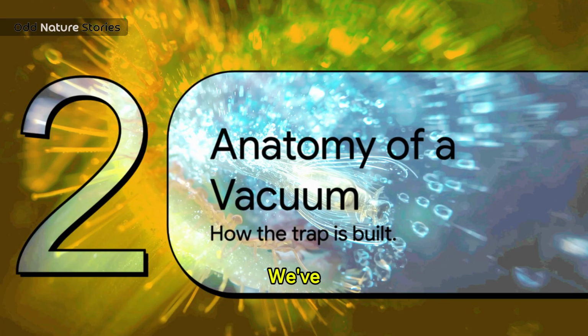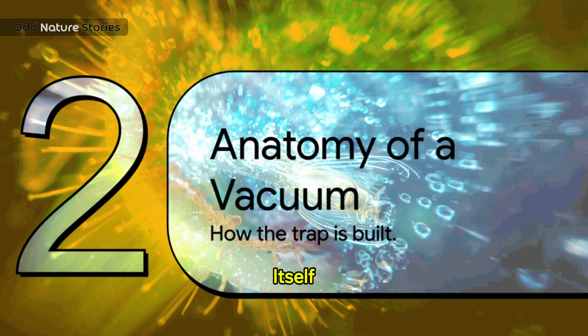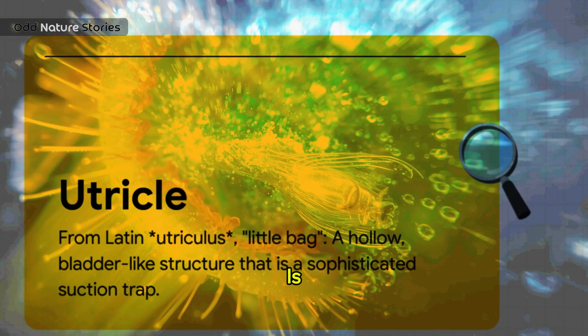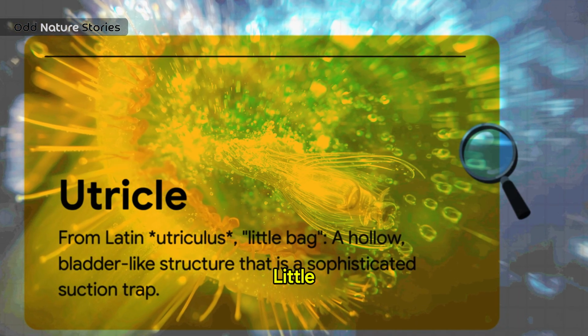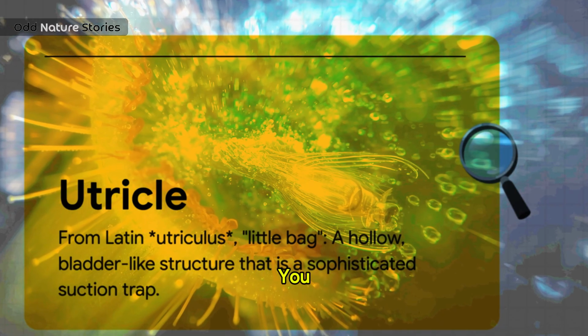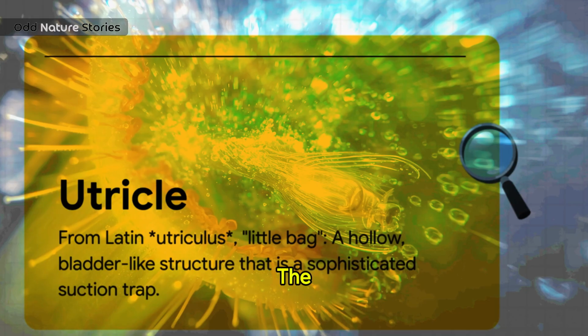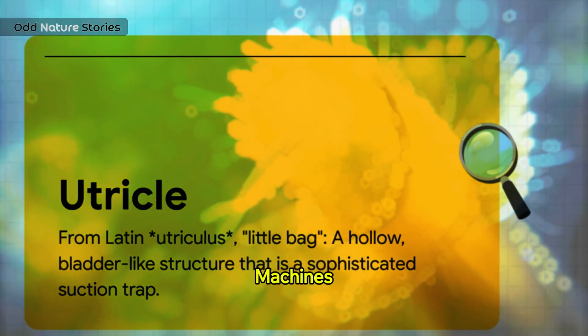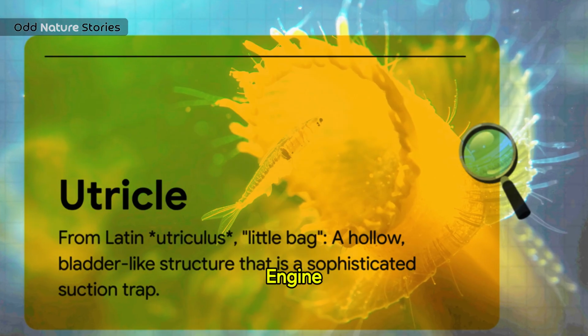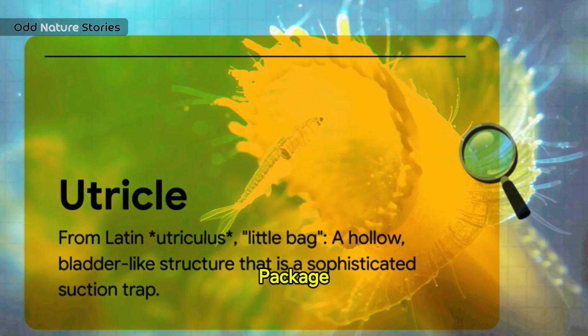To understand that, we've got to look at the anatomy of the trap itself and see how this incredible living vacuum is put together. The trap is called a utricle, which is just Latin for little bag. And honestly, that's what it looks like. But don't let the simple name fool you. This isn't just some pouch. It's one of the most sophisticated, highly evolved little machines in the entire plant kingdom. It's the plant's mouth, its stomach, and its engine, all rolled into one tiny package.